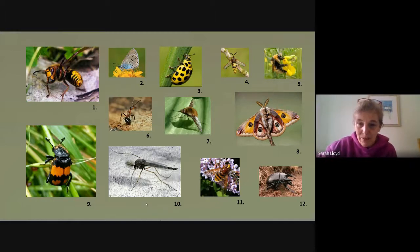Let me look down the chat and see what other combinations you got. 9, 12, and 3 together. 9 is the beetle, 12 is the minotaur beetle, and 3 is the ladybird. Yeah, so you'd put those together in the beetle group. 7 and 10. Thanks, Finley. 7 and 10, yeah, both flies. Number 7 is a bee fly, and number 10 is a Scottish midge. So they're both flies. You put those together.